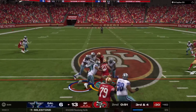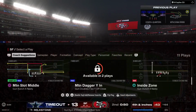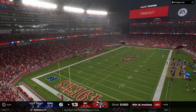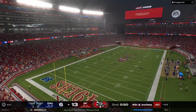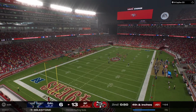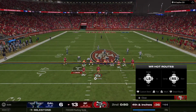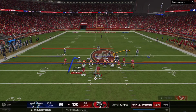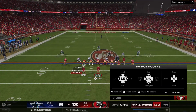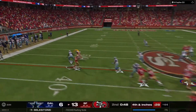Now it's McCaffrey. And now the Cowboys are going to take a timeout as the clock stops. 50 seconds to play until halftime. It's 4th down. No movement from the punt team. They'll line up to go for it on 4th down. They're indeed going for this.